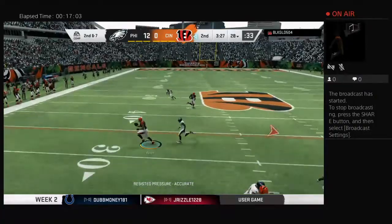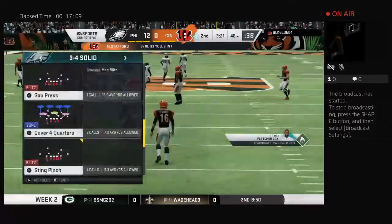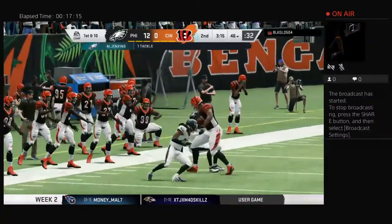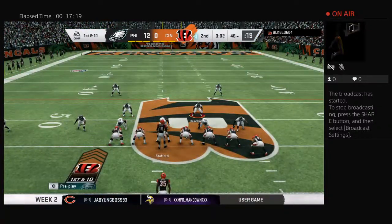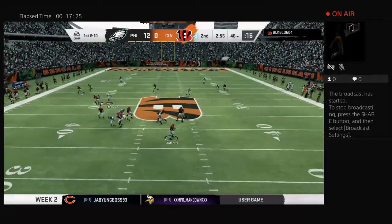On 2nd and 7, Stafford will find his tight end. That's Waller, and he slips up past the 45 before being tackled. The catch and run, good for 18 and a first down. I like how they work the tight end on a nice little under route there. If you're going to give him that much space, he's not going to catch the football. He's going to run away from you a little bit, and that's exactly what he just did there, picking up extra yardage.